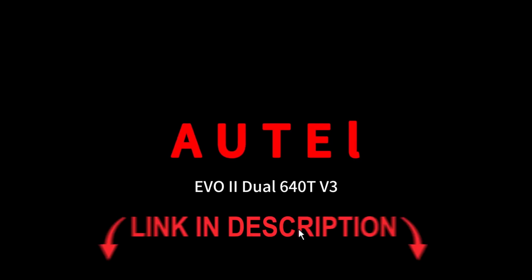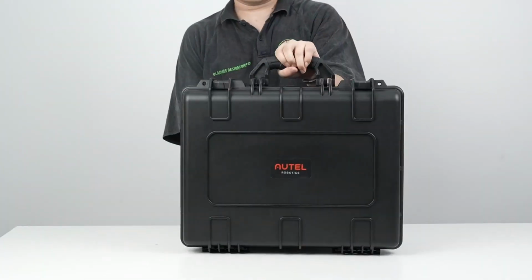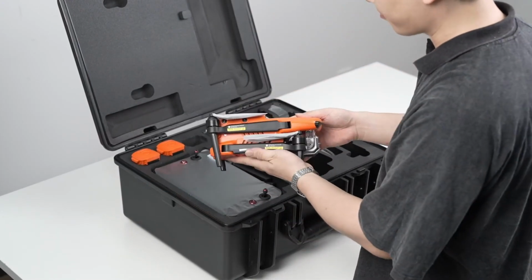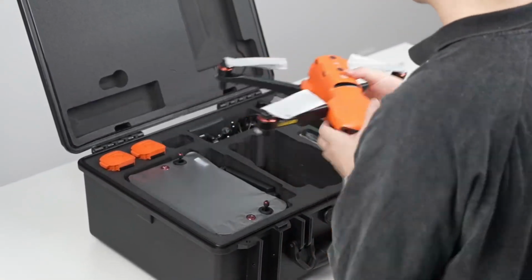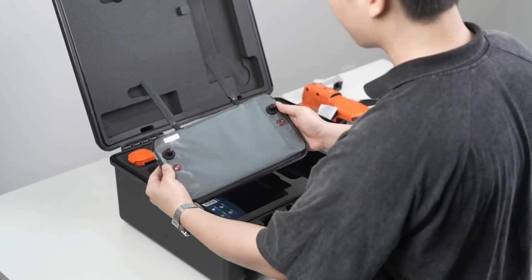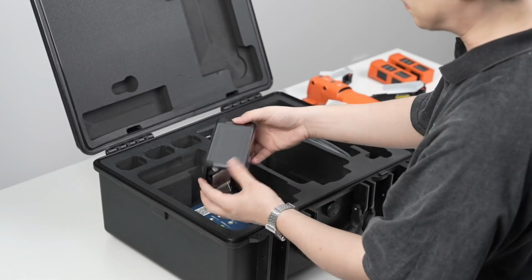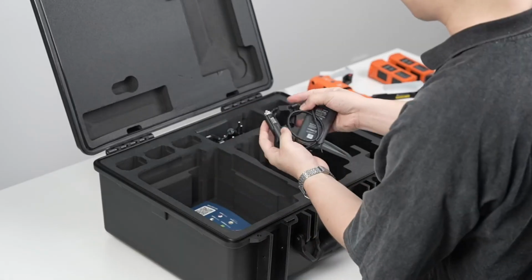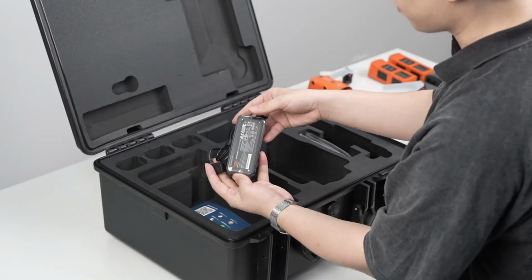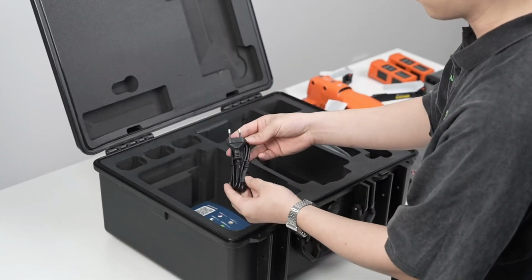The Autel Evo 2 Dual 640T V3 is built for advanced commercial users who require exceptional thermal imaging performance. It combines a 640 by 512 thermal sensor with a powerful 50-megapixel RYYB camera capable of capturing ultra-detailed images. Designed for search and rescue, infrastructure inspection, firefighting, and public safety, this drone offers multiple thermal color palettes, intelligent flight capabilities, and a transmission distance of up to 15 kilometers. Its rugged design and professional-grade imaging make it one of the best thermal drones available.